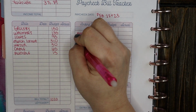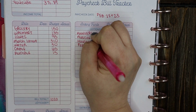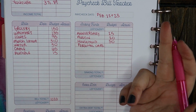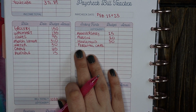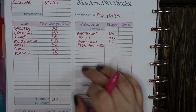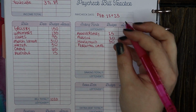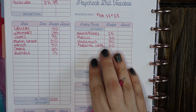Next, we have personal care, which again is that other sinking fund I'm starting today. This is going to go to cover all of our personal items, things like shampoo, conditioner, hand soap, that sort of thing. I could have combined these household and personal care items into just one sinking fund, but for now I've kept them separate because I want to kind of see what our spending is like for both of these categories. I can always combine them later. We're going to put $50 into personal care as well.